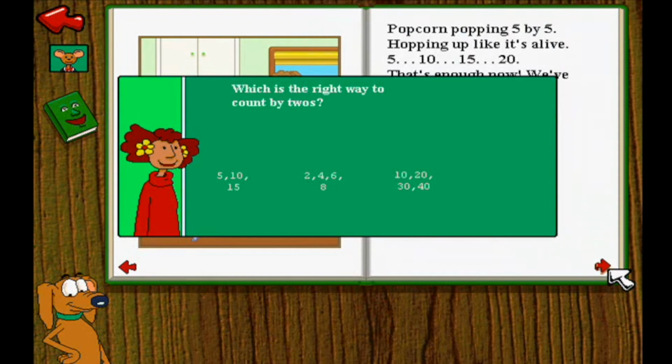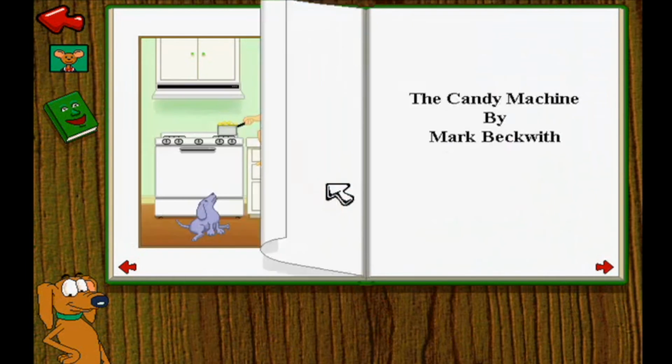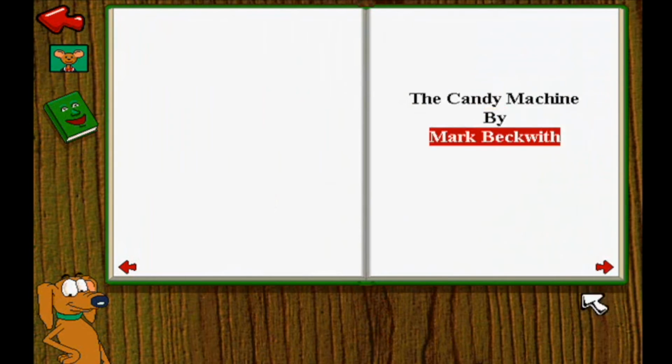Which is the right way to count by twos? 5, 10, 15. 2, 4, 6, 8. 10, 20, 30, 40. You got it! The Candy Machine by Mark Beckwith.